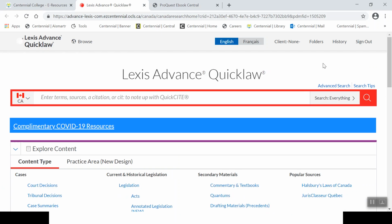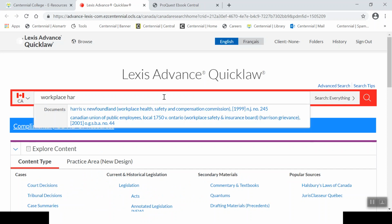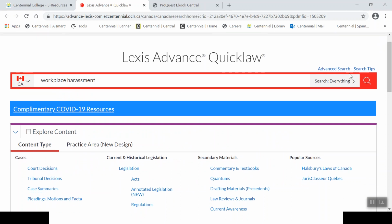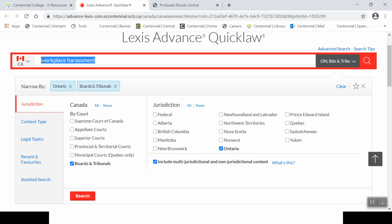And as you can see, once we've logged in already into the ebook collection, there's no need to log in again to get to Quick Law. Let's do a straightforward search. We'll have a look and see what Quick Law has to say about workplace harassment. And you can work with some of the features that allow you to narrow things down to, in this case, why don't we see what's involved with boards and tribunals in Ontario as it relates to workplace harassment. We'll search away.